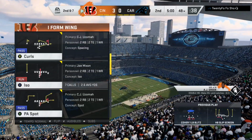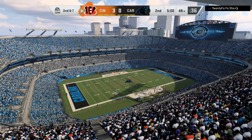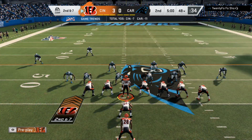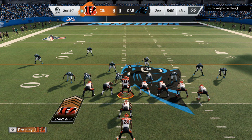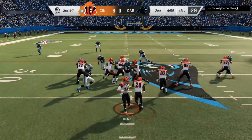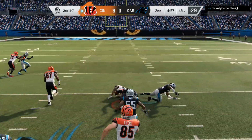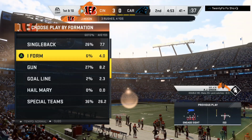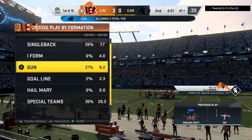Start of the second quarter, and it's the Bengals in control of the football as they've got it 2nd and 7. Check, watch 54, watch 54. Guys, it's game situation. Let's go. On 2nd down, here's Mixon. And taking it across midfield and just shy of the 40. 11 yards there, 1st down.